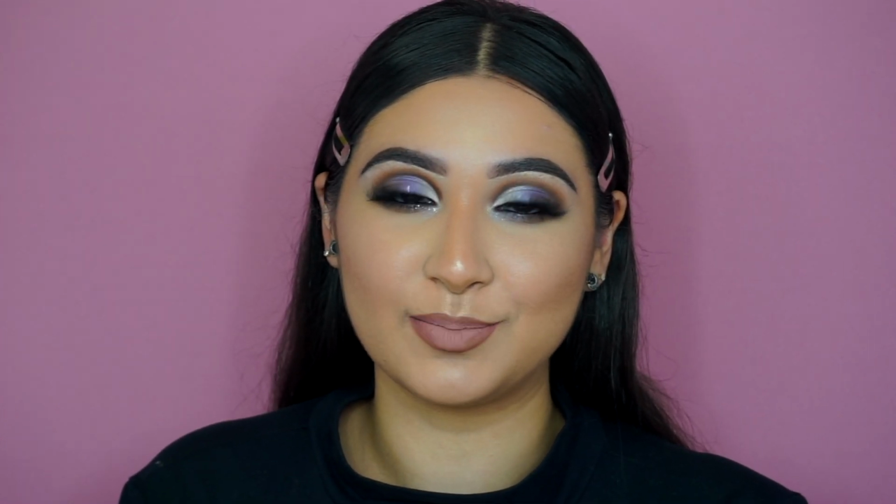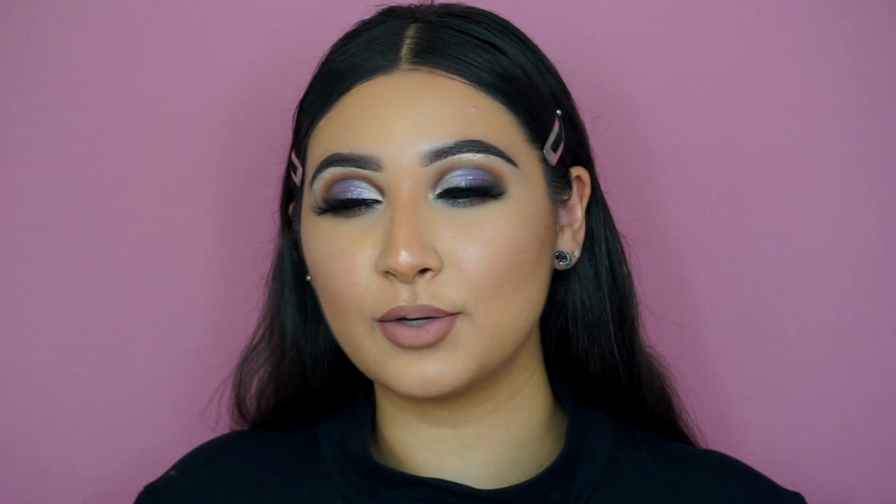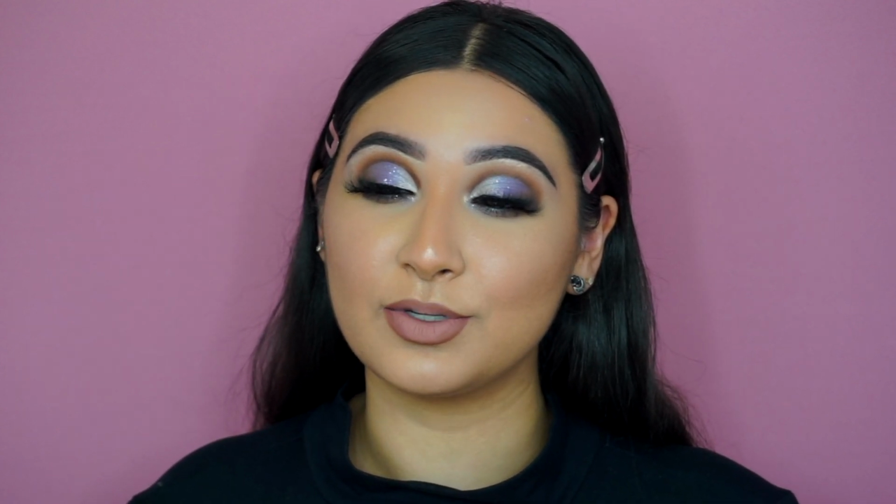My name is Dania Marie, and today I'm going to be doing this really dramatic look. I think this would be a really great look if you're going out on a date night or a night out on the town with your friends. It's got shimmer, it's got glitter, it's got a cut crease, it's got some dramatic colors. If you want to see how I got this dramatic, glittery, shimmery eye, please keep watching.